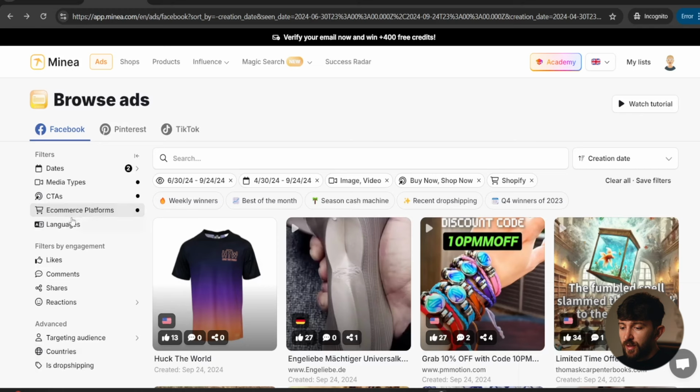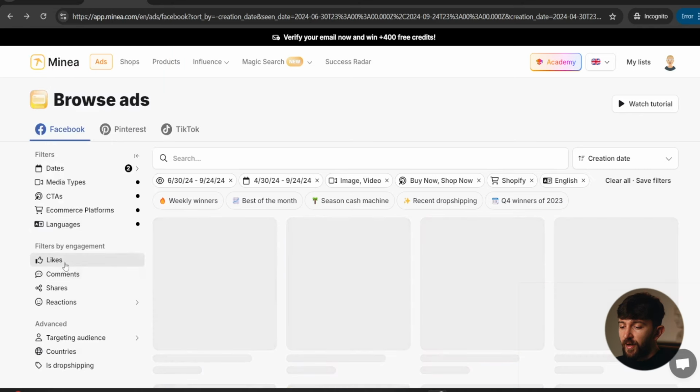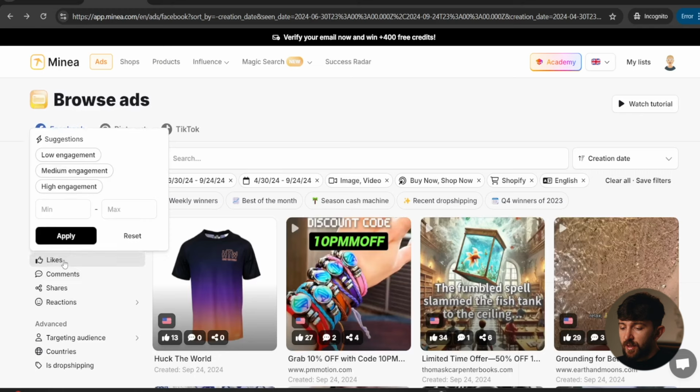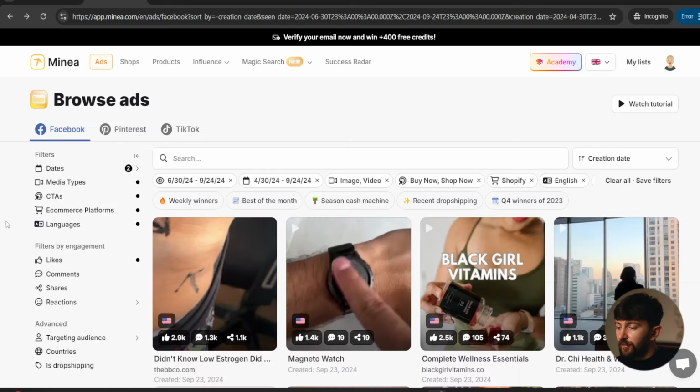We're going to come to languages. I am just going to choose English, hit apply. And then finally, you can go and filter by engagement. So I'm actually going to go and look for ads that have at least 1,000 likes, up to a maximum of 50,000. I don't really want to find products that have 100,000 likes or something like that. They're most likely going to be a little bit saturated. So we can hit apply, and now we can start seeing all of the different products that match these filters.